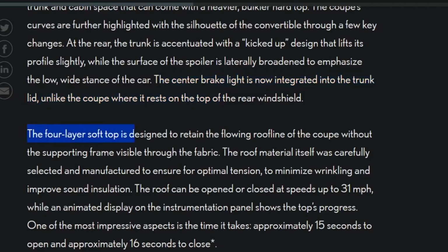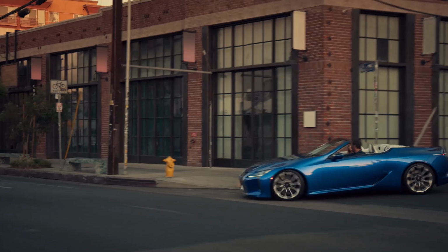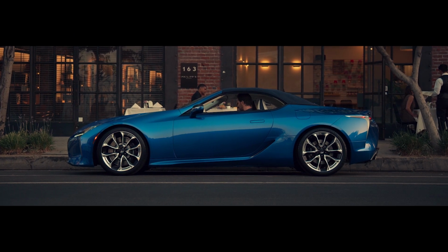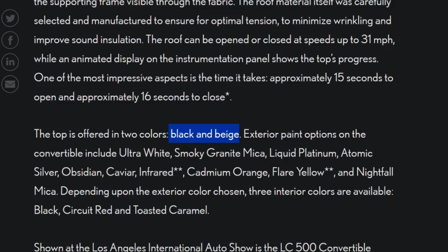The 4-layer soft top is designed to retain the following roofline of the coupe without the supporting frame visible through the fabric. So the material was carefully selected and manufactured to ensure optimal tension and minimize wrinkling and improve sound insulation. And the roof can be closed up to speeds of 31 miles an hour. You get two different tops, black and beige.